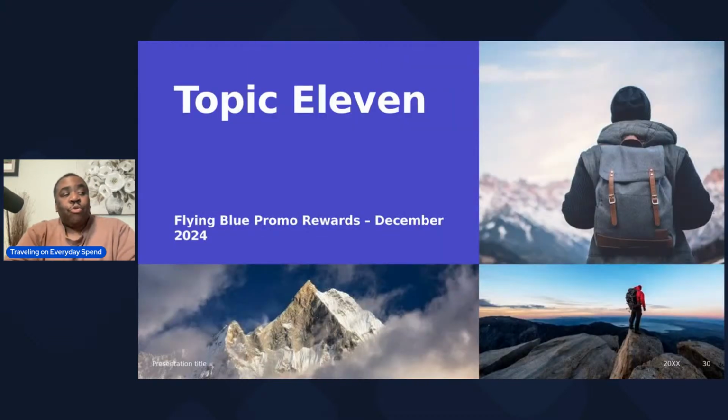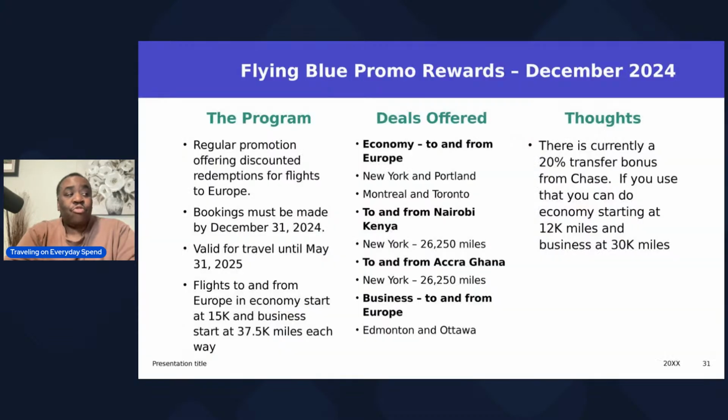And then we have Flying Blue promo rewards for December 2024. Now, this is a regular promotion that offers discounted redemptions, normally for flights to Europe, with some other ones sprinkled in that we do have this month as well. Now, for the bookings, you must make them by December 31st of 2024, and it is valid for travel all the way through May 31st of 2025, which is a very nice touch for these promotions, that even though they come out each month, you do have a few months to be able to schedule something. Now, the flights to and from Europe in economy will start at 15,000 miles. In business will start at 37,500 miles each way.